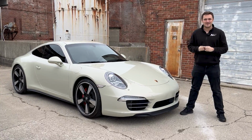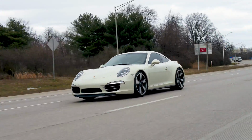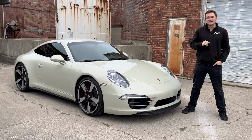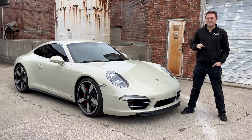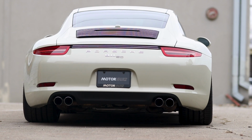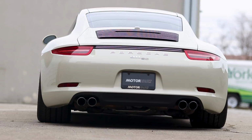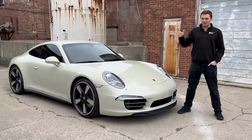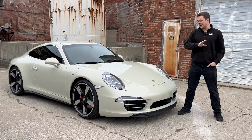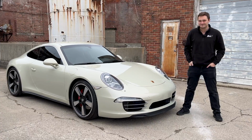I'm Josh, and we have this lovely 2014 Porsche 911 50th anniversary. These are very, very special tribute cars. The 50th anniversary of the 911 being introduced as the 901 back in 1963. There were 1,963 of these cars made as a tribute to the first year of when the 911 was introduced. And of course, rear wheel drive, flat six, in the great sexy Porsche lines that have been absolutely etched in the history of the automotive world. Let's take a better look at this 911.